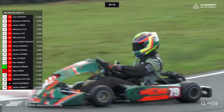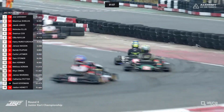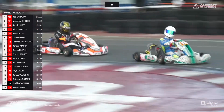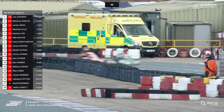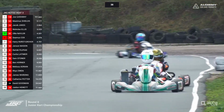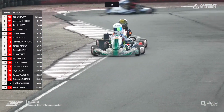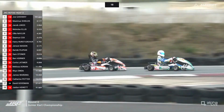Jacob Jukes sets the fastest lap of the race. Just under 1 minute. .44 seconds into the right-hander they go. It'll be the last lap this time round. Shields doing enough, even though Jukes is closing in on that second place. The time will elapse at the end of this lap.